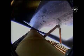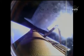Eight minutes, 31 seconds into the flight, booster officer confirms the main engine cutoff. And external tank separation is confirmed. Endeavour and its STS-127 crew in orbit. Continuing on the mission to the International Space Station. Nominal MECO, OMS 1 not required. Endeavour copies.